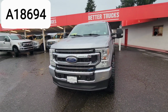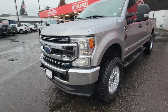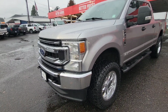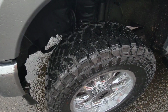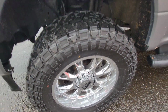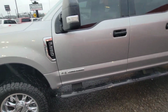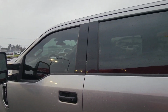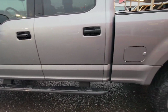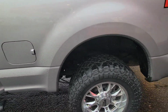I want to take a quick video for you real quick of the truck in question here. The 2020 F-250. It's got brand new tires, nice wheels, already has the leveling kit on it, the side steps, fold out mirrors, even has the big screen, long bed, which is really nice. Brand new tires.